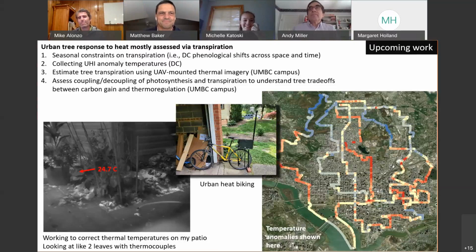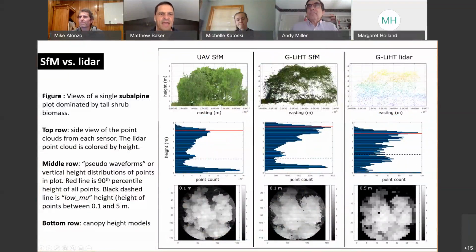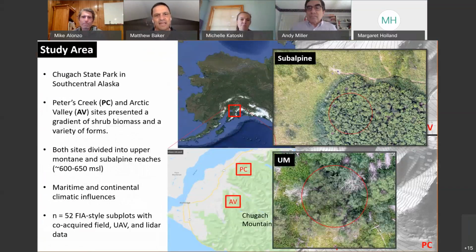Matt Baker, would you like to ask next? Sure. Hi, Mike. I'm thinking about the shrub work you were doing, where you're comparing LiDAR and SFM from the G-Light sensor, but also from a drone. When you were analyzing the histograms of the point clouds, were you able to separate the edge of the shrub and its points from internal structure? Sometimes when I look at those histograms, especially from structure from motion, I wonder whether the lower height points perceived by structure from motion are really the edge structure of the vegetation and not internal to the shrub.